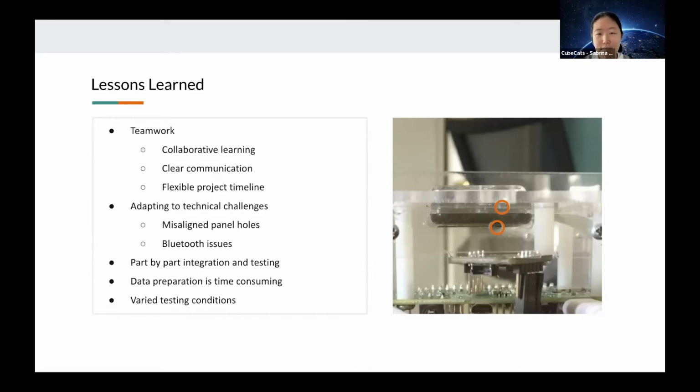We also learned that it was important to test our CubeSat in a variety of conditions to mimic the unpredictability of the real world. We tackled this by testing our CubeSat on a variety of plastics in different lighting conditions.